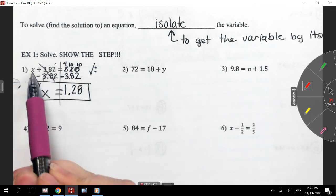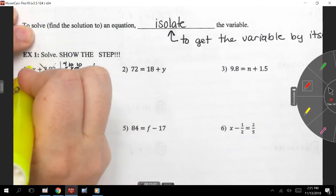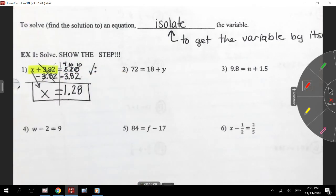All right, real quick, guys. This right here. What did my original problem say? In my original problem, do y'all see where it says x plus 3.82?